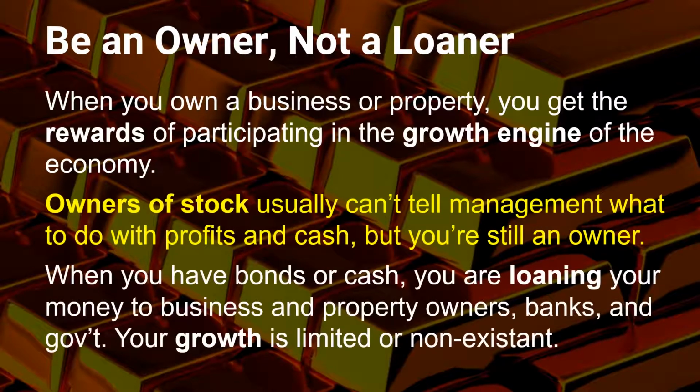You're still on the owner side of the equation. When you have bonds or cash, you're actually loaning your money to businesses and property owners, banks and governments. When you're a loaner, your growth is limited or even non-existent after inflation. So we want to lean heavily toward being an owner, but I'm not saying just be 100% in stocks, because that can be hard to do.